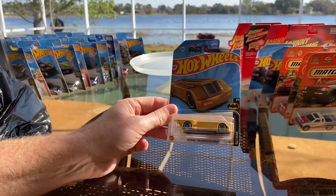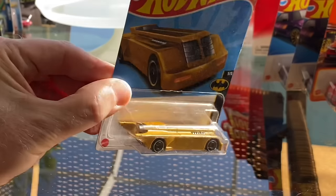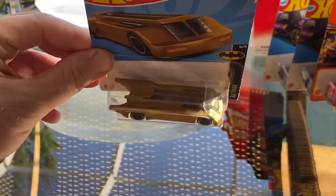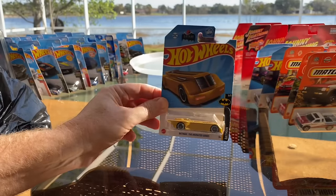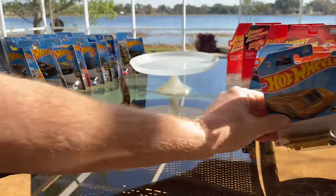Here's the Batman animated series Batmobile. Long gold. That's for when Batman wants to go out and stunt around town.